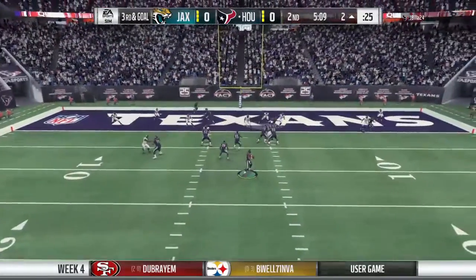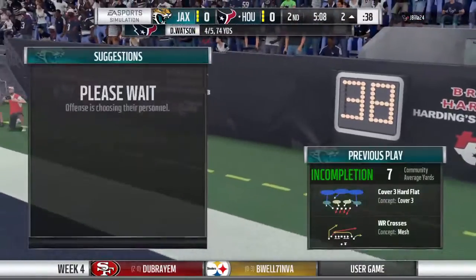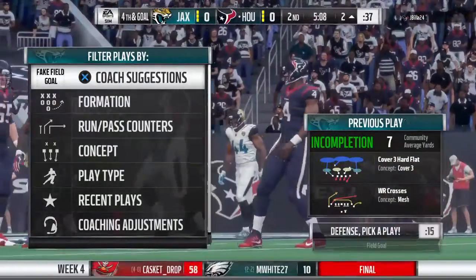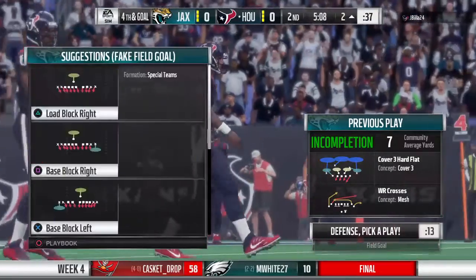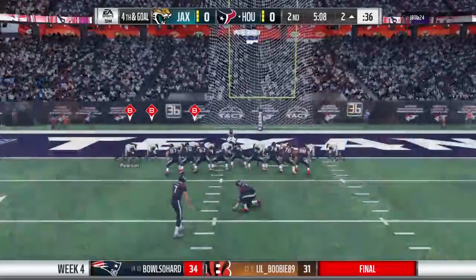A shotgun snap for Watson. And this is going to be incomplete. Let's give this defense some credit now. They let the guys get downfield, but when push came to shove, they stood their ground, and now they'll likely force a field goal attempt.